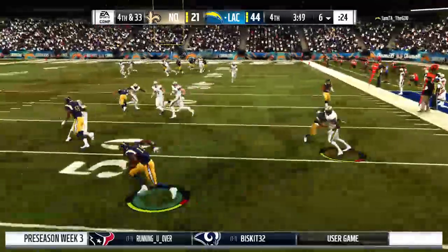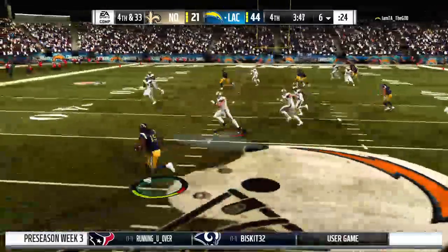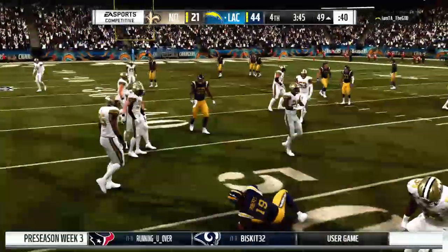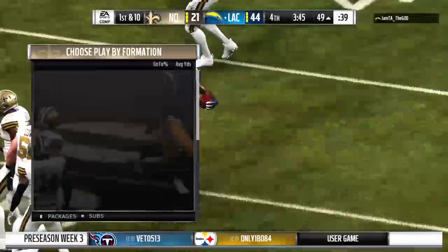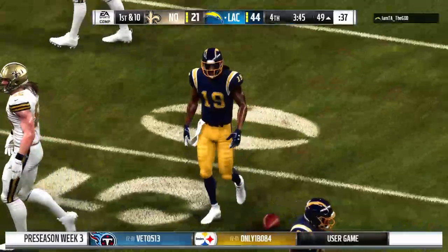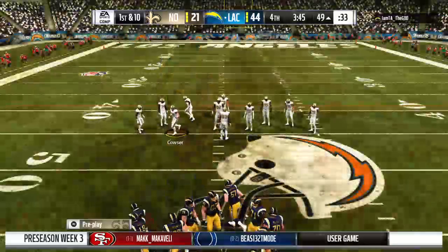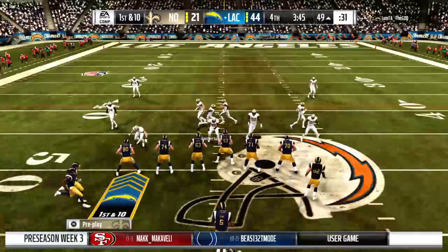It's fielded at the 45. It's a 45-yard punt, 6 yards on the return. And this offense takes over in great shape right at the 50, 1st and 10. Now the Chargers offensive unit ready to see what they can do here.